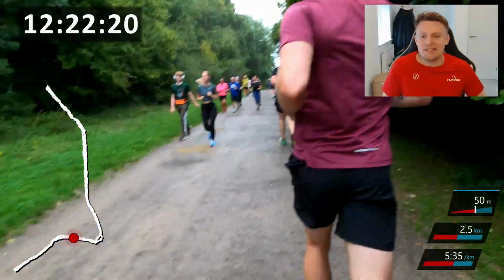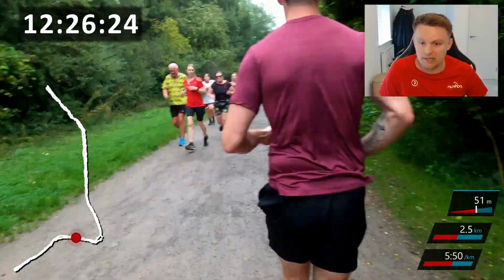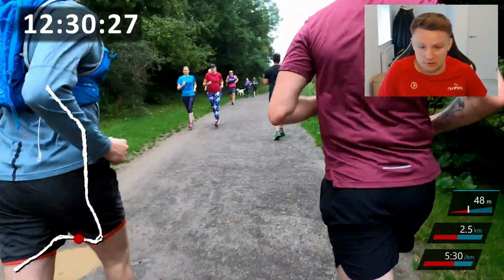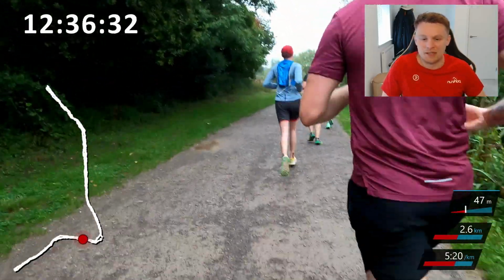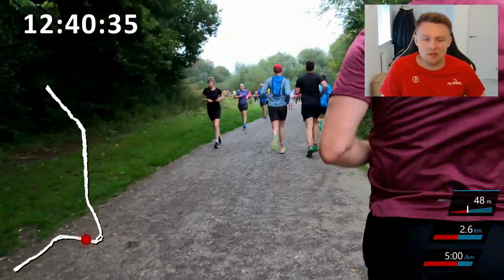So you may have seen, as we are heading back towards the start, some cute doggos. There were quite a lot of dogs on the day as well, so if you like dogs, definitely come and attend this park run. Still some puddles here on the right and left to dodge. Someone flying past us there as well, a couple more dogs, and we can now see in the distance the start. So this will be the end of lap 1.